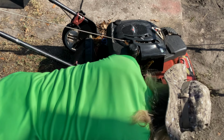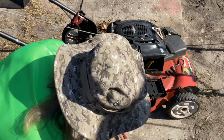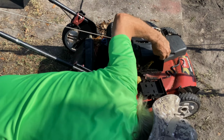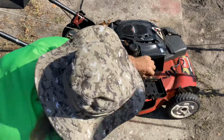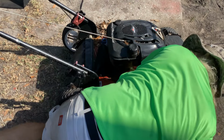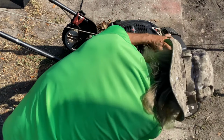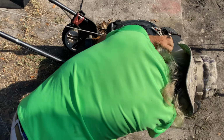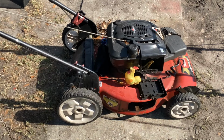Okay, the choke is stuck. I just pushed the choke to squirt it internally, and the choke is so gummy it's not springing back. So this is a non-priming unit. It's going to have the air vane. Let me see if I can manually move the air vane. Okay, I just did. So the air vane's sticky. I put it on full choke.